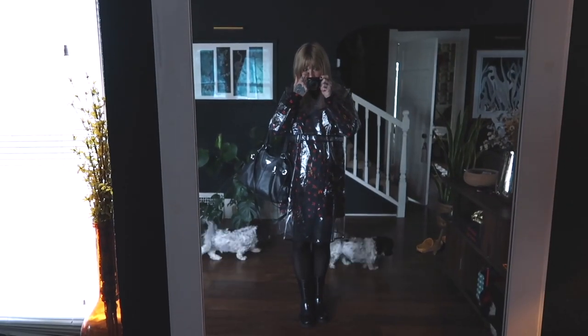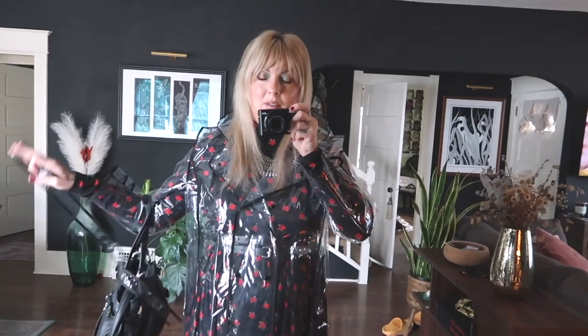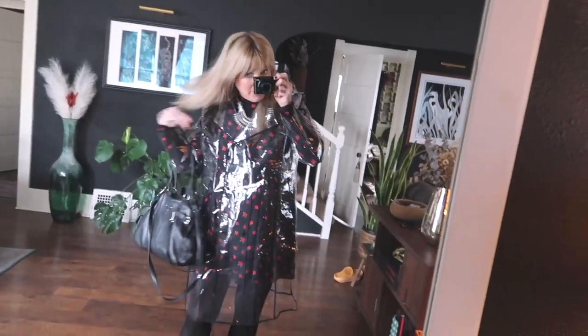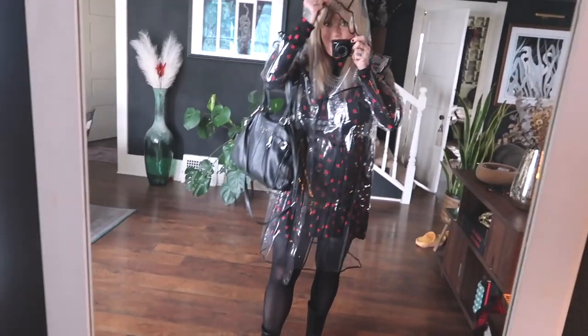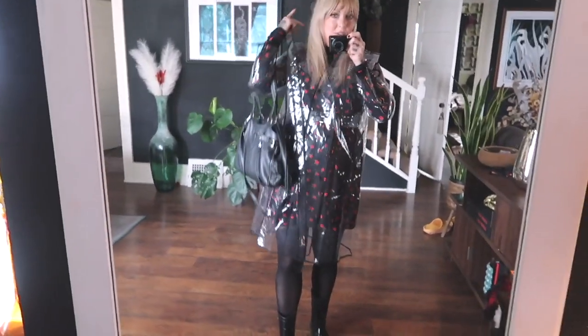Here is the raincoat I was talking about. The belt doesn't really want to stay. I honestly don't even need the belt, and there's no belt loops for it, which sucks because then I will probably lose it. It does have a hood. The sound it makes is like opening a bag of chips. Overall, the design detail of this coat is very vintage looking.